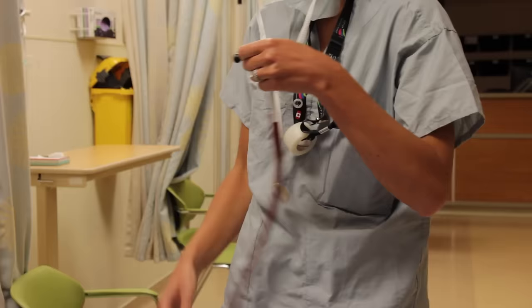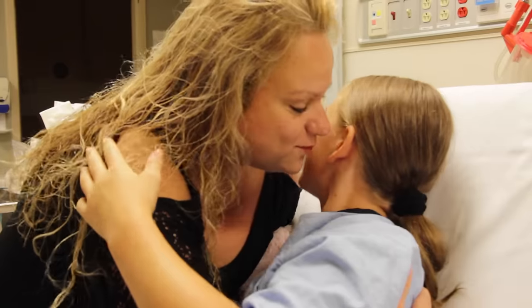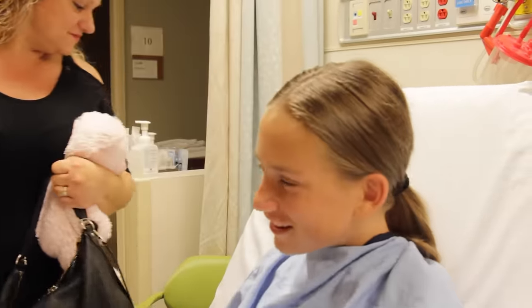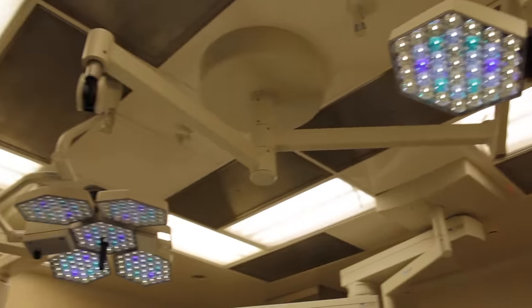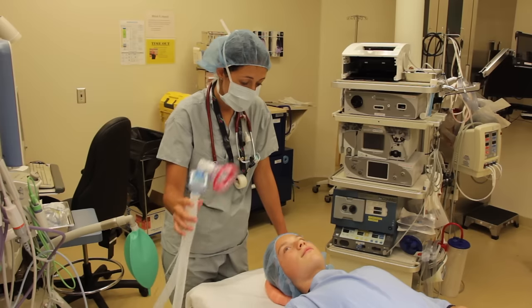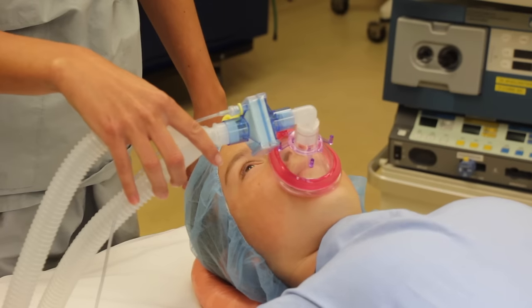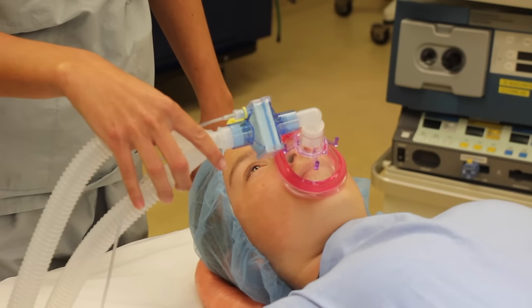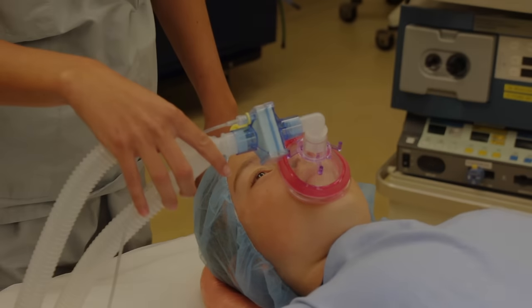This is where you will meet the doctors who will be taking care of you. Then it's time to go to the operating room. This room has really bright lights and lots of cool machines. Some of them you'll recognize. You will get some sleep medicine that will let you have a special hospital sleep during your surgery. Remember to take big breaths. Sometimes I imagine I'm blowing out my birthday candles.